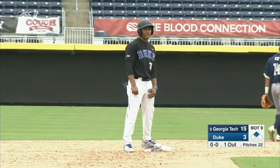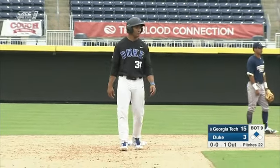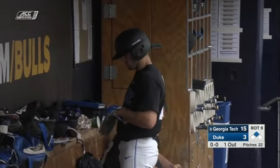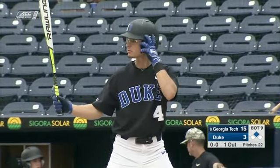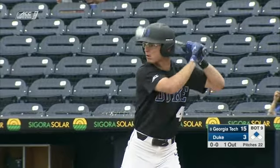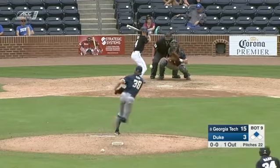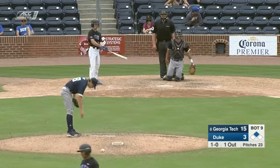Will Hoyle will come on to bat as Mann advances to second. Hoyle, another Durham native. Jordan High School. Therrien went to Durham Academy.